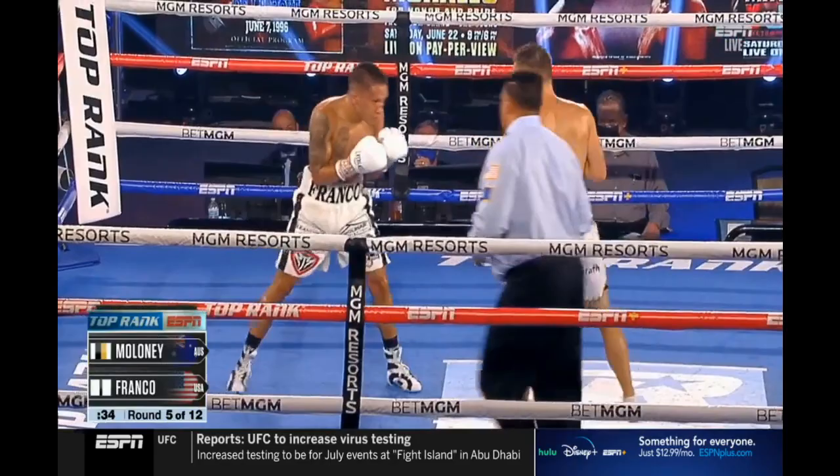You see Franco right there. He measures with that lead hand. He wants to land against Moloney.